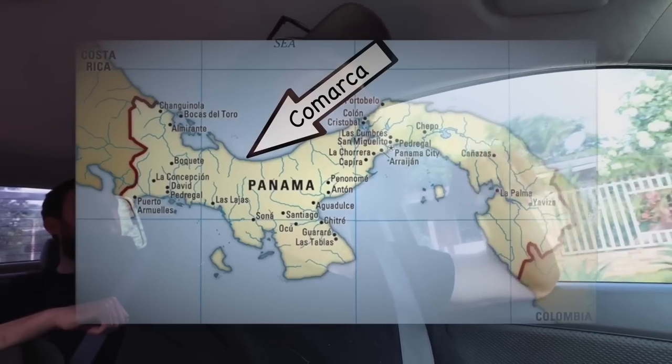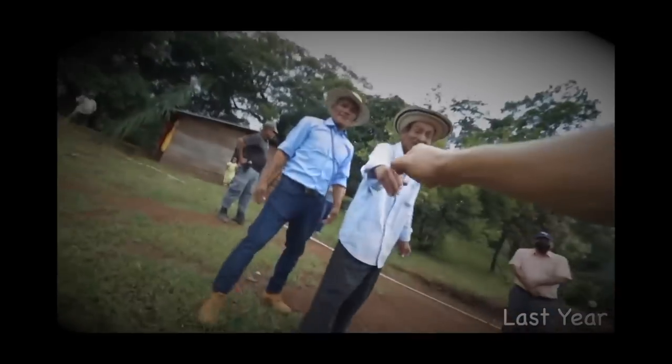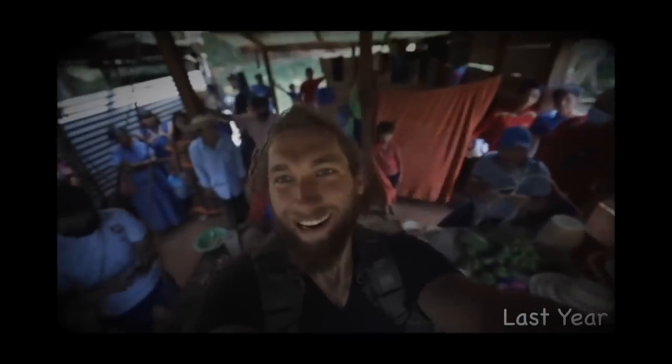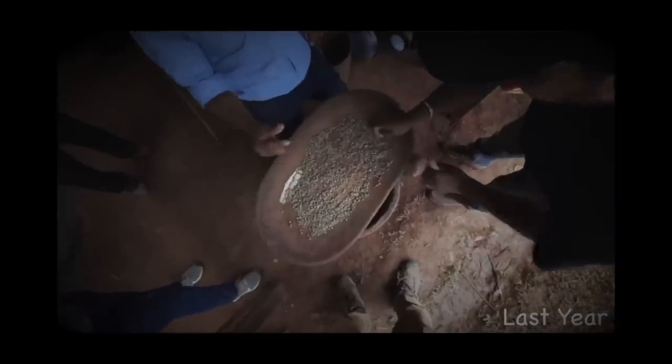So when we heard that the people of the Nobe tribe had coffee in the Comarca, we really wanted to support them directly. And last year, some of you guys may have seen, we took a trip to the Comarca and we made contact with a family who had a coffee farm. We met the family, we talked to them, we saw how they grew their coffee, we saw they did it organically and with respect to the land. So what we ended up doing was buying all of their coffee.